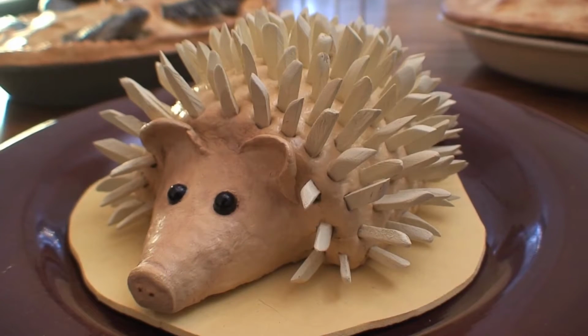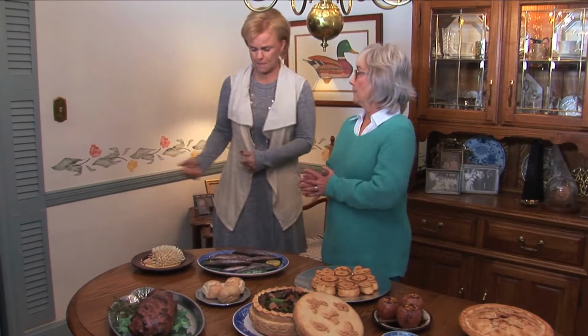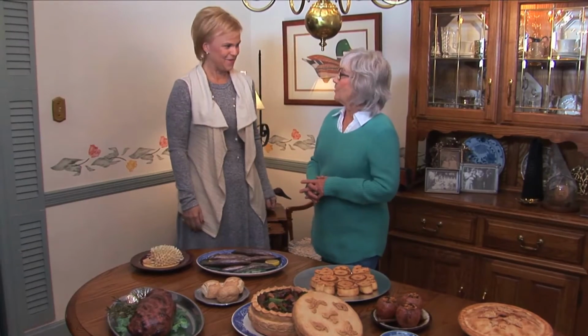Well, you're starting over here with a hedgehog, which was a marzipan dessert. Almond-based. That was food. That would have been a very rich dessert back in the 18th century, yes. I've never seen anything like that. Most people haven't, so yeah, I bet.